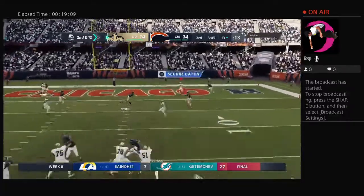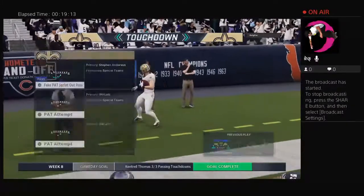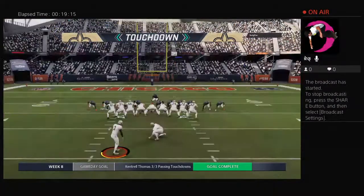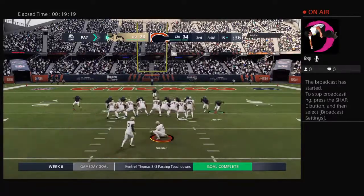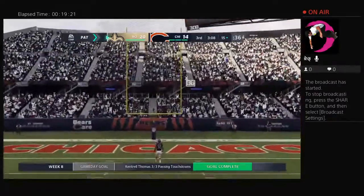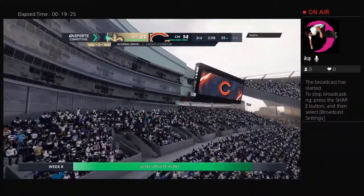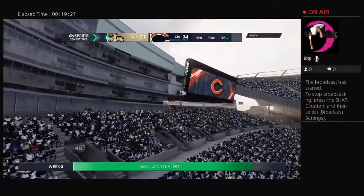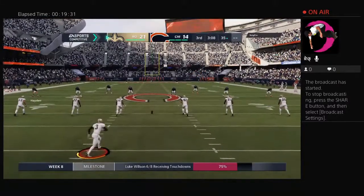On 2nd and 12, Hill, and he's got it. Touchdown, Saints. Luke Wilson, a beast in the red zone with his 2nd touchdown of the game. And the Saints take advantage of field position on the turnover to cash in for 6. Lutz good on the extra point, and the lead is now 21-14.